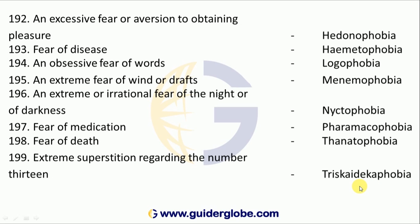And excessive fear or aversion. What is aversion? A-V-E-R-S-I-O-N. Aversion means hatred, hate, dislike. We are telling aversion means hatred to obtaining pleasure. Hedanophobia. I don't want to be happy. That is called what? Hedanophobia.